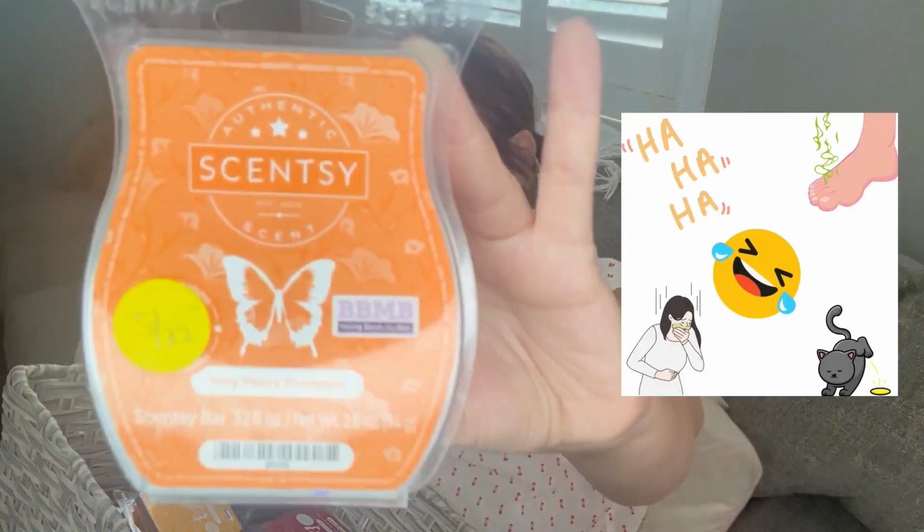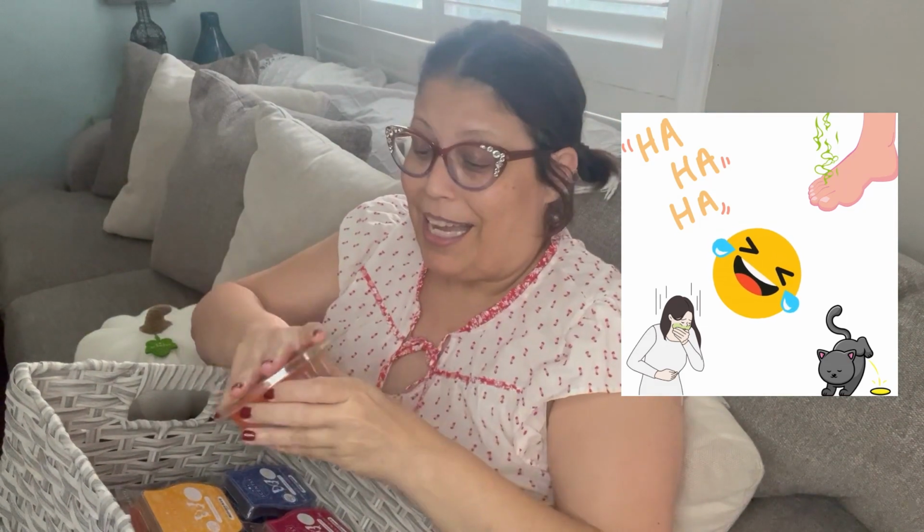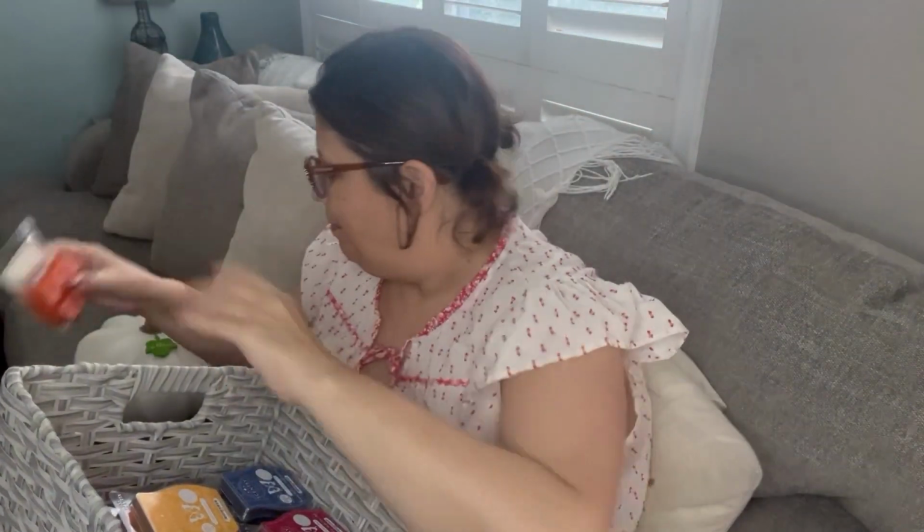Next up, Very Berry Pumpkin. Super controversial scent. This is like pumpkin guts inside and out. That's it. It's a very fresh pumpkin. A little bit of sweetness. Partial bar. I just want to get through it.